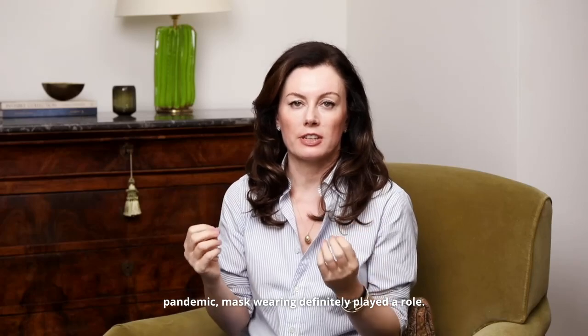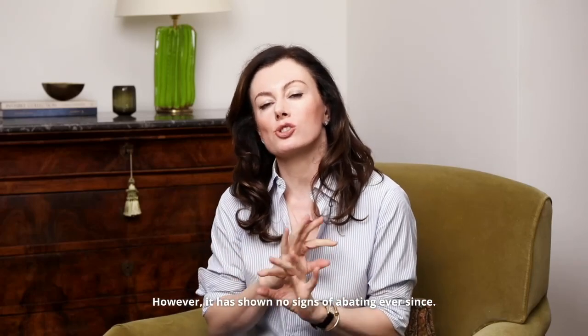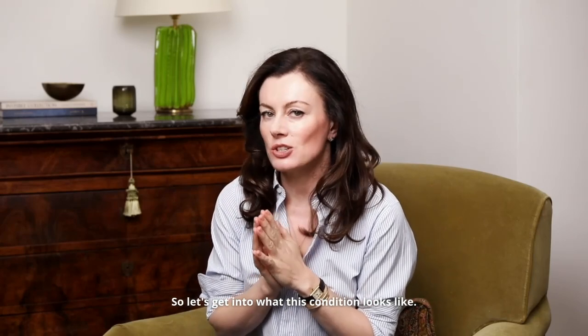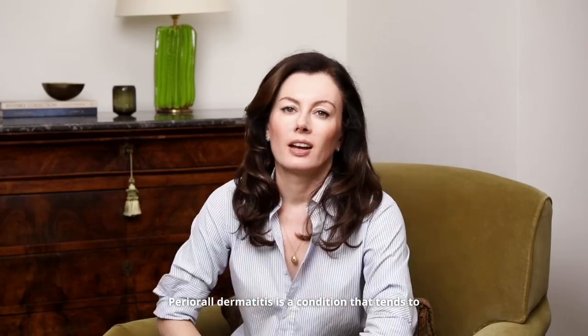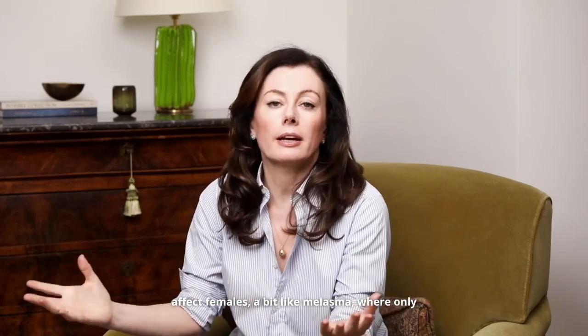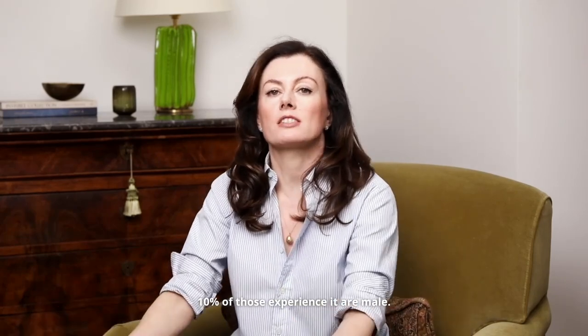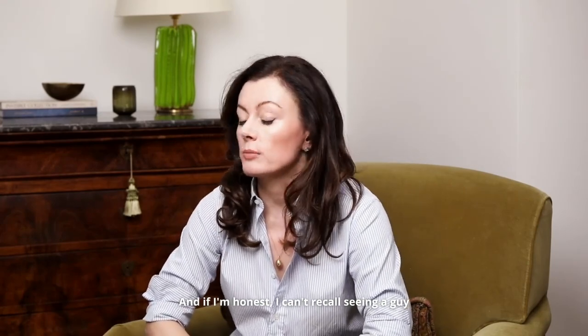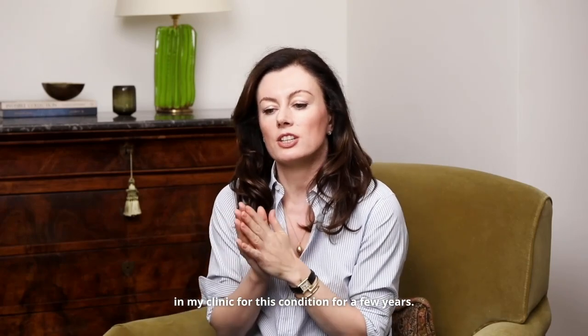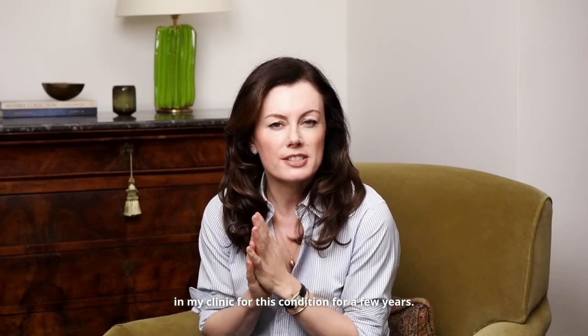Mask wearing definitely played a role. However, it has shown no signs of abating ever since. So let's get into what this condition looks like. Perioral dermatitis is a condition that tends to affect females, a bit like melasma, where only 10% of those who experience it are male. And if I'm honest, I can't recall seeing a guy in my clinic for this condition for a few years, actually.